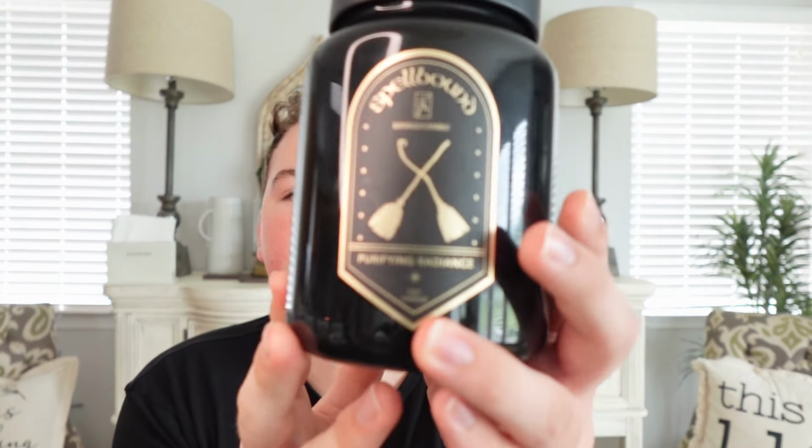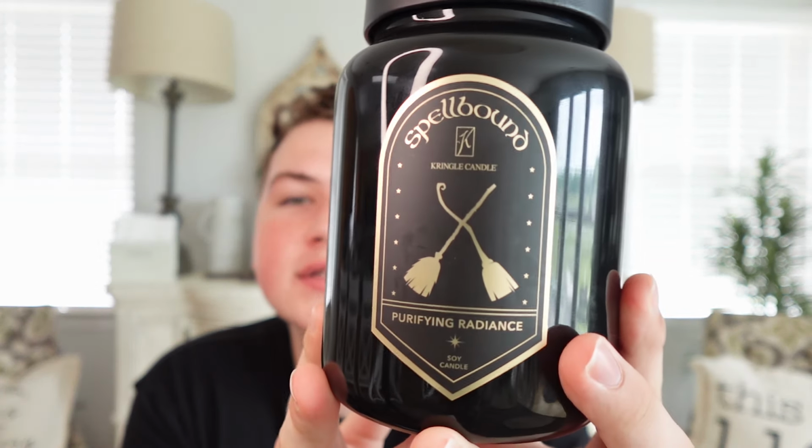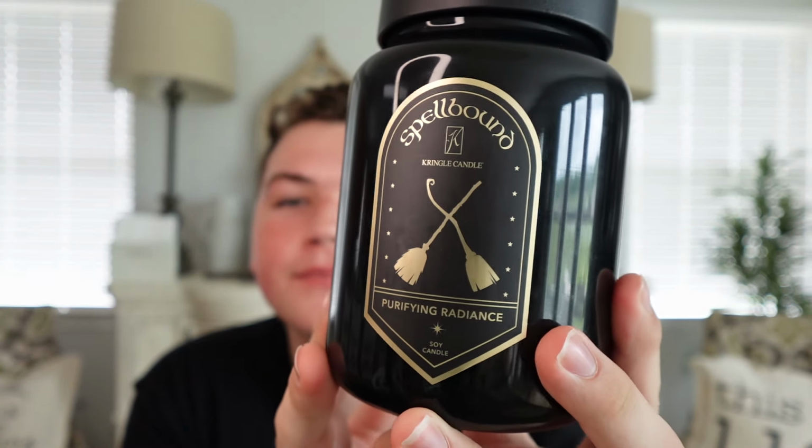I'm just gonna put these stones back in here. I think when I light this up, oops, let's not drop it, these stones will probably melt back into the wax there. But that is the Purifying Radiance. And I think I forgot to show you guys the label. This one has some witches sticks on here, these broomsticks.